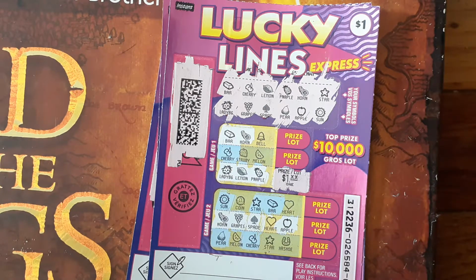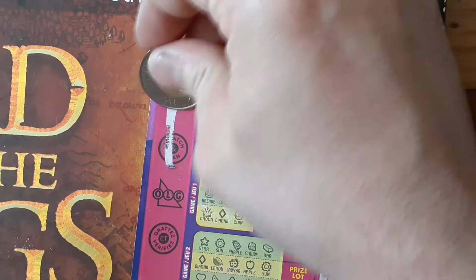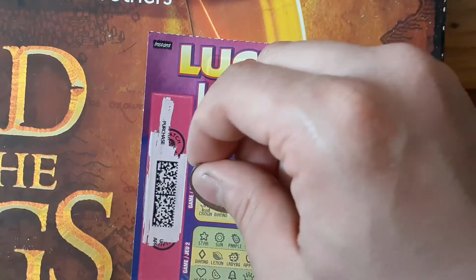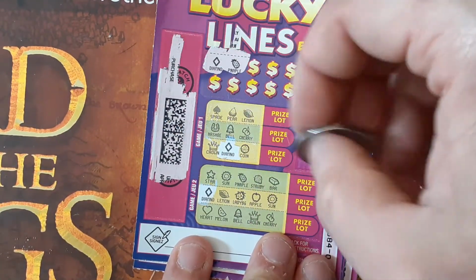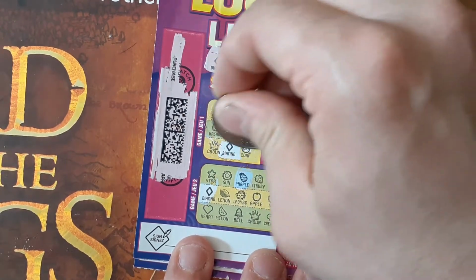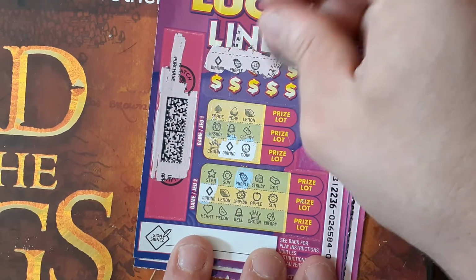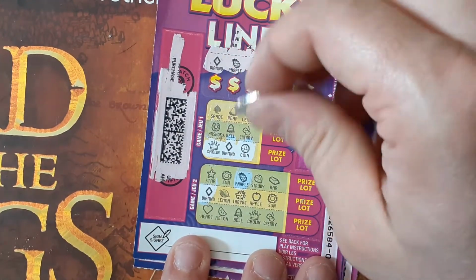The almighty dollar. Well, better than zero. This third one, diamond. Coin, now I need a crown. Oh, I got another winner. Sweet.